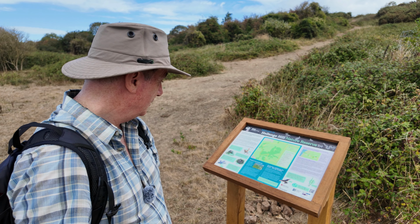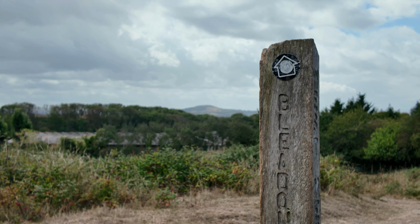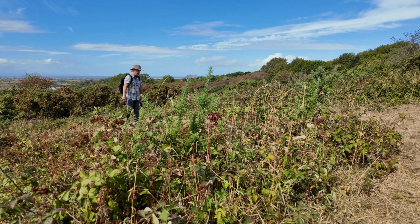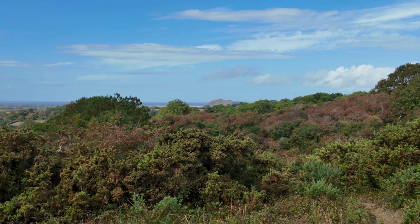Okay, let's get on up Hellenge Hill then, and make my way back onto Bleadon Hill. This is beautiful. Okay, well from here, I don't know if you can see it from there, but I've got a clear view of Brean Down in the distance.